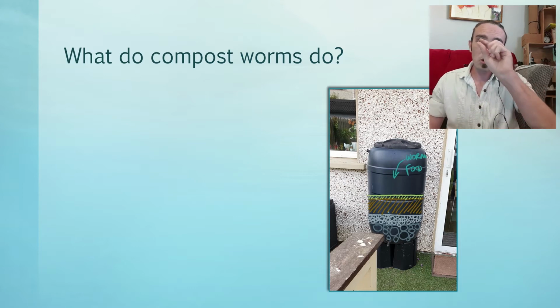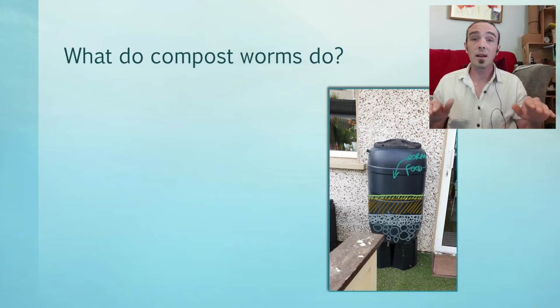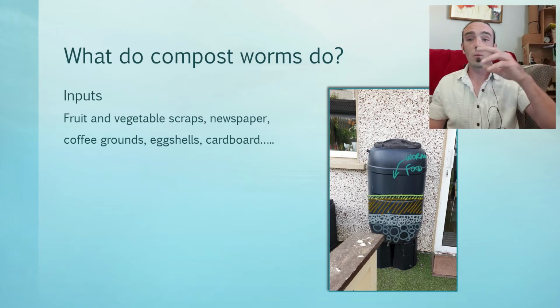And on top of that layer of manure, we have just a little scattering of clippings from the garden. So it's just grass clippings, and that's just to keep the smell down and to keep the insects out, right? So on top of that, we put our worm food.